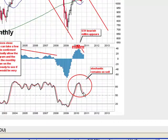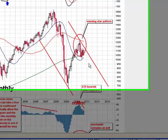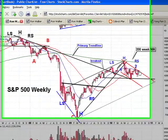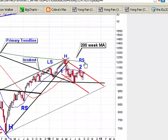Of course, this is rolling up, but the month isn't over, so don't pay any attention to that. Just look at this. Down, sideways, I think it's going to fall off a cliff. I think the monthly is going to curl down. And weekly, how far can you go outside of this channel? I don't see any way of getting back up here to this. I just don't see it.